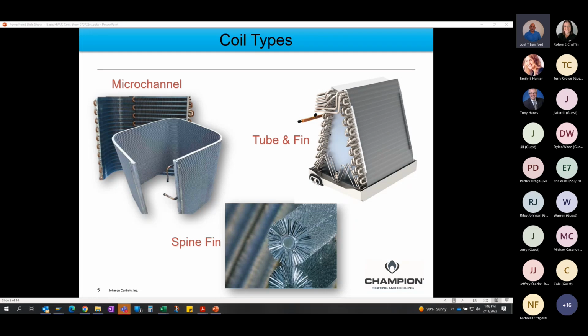And then finally, in the upper right-hand corner, is what we call conventional tube and fin. As its name implies, we actually have tubes that are swaged or mechanically affixed to fin material. As we take a look at that, we see that there's actually a bunch of tubes that pass through some fins. And we'll talk a little bit more about that. But tube and fin, spine fin, and microchannel are some very common coil types that we're going to be finding out a little bit more about here shortly.